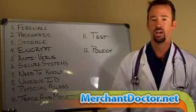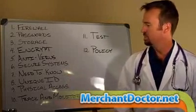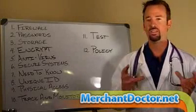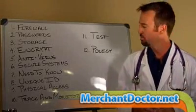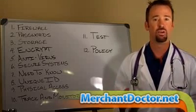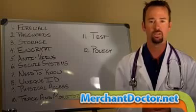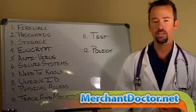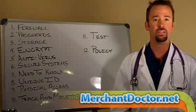Number 6, develop and maintain secure systems. Number 7, need to know. This means that you need to restrict all access to personal cardholder information on a need-to-know basis. If you have employees that don't need to know either what you store or how you store it, then don't let them know. Number 8, unique ID. Make sure that every user on your network has a unique ID.